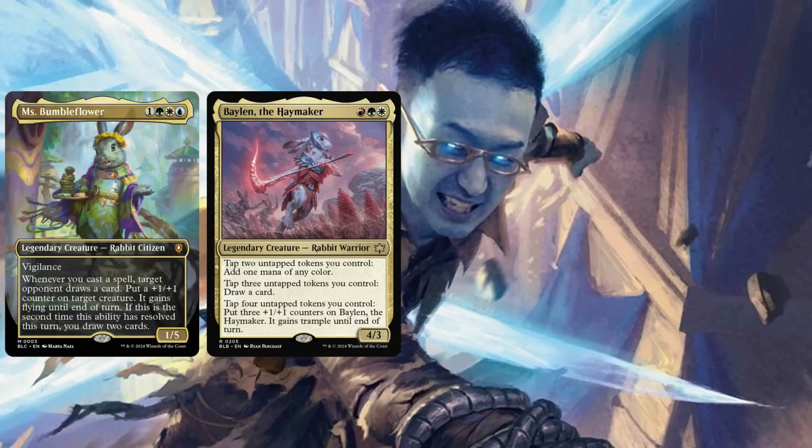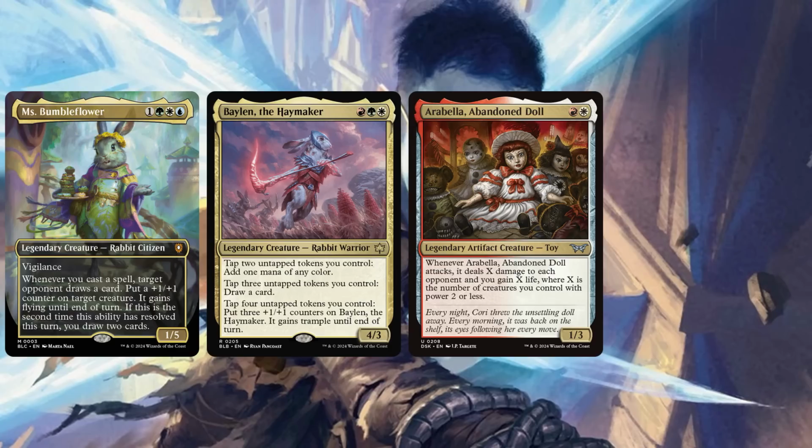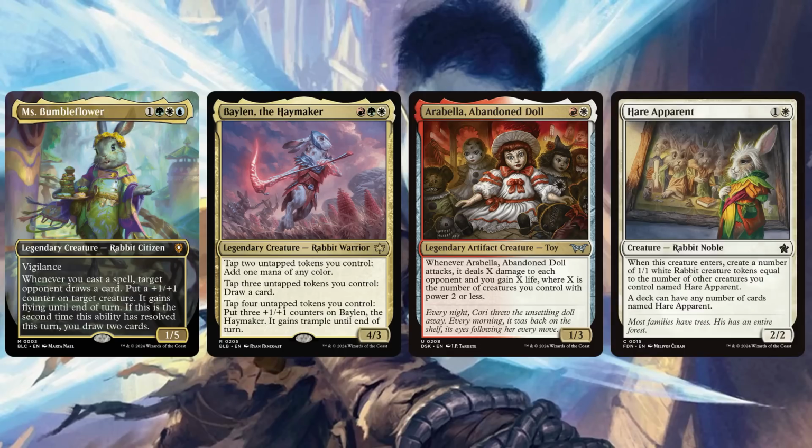But now, a Duskmourn card is pushing the price of Tempt with Bunnies. Many are adding it to their Arabella Abandoned Doll Commander builds. Again though, there's more to the story. Tempt with Bunnies has also caught the eyes of players and speculators thanks to a card from Magic Foundations, and that card is Heir Apparent. Commander players love cards like this, and Tempt with Bunnies along with a lot of copies of Heir Apparent could be quite good in those Arabella Commander builds.